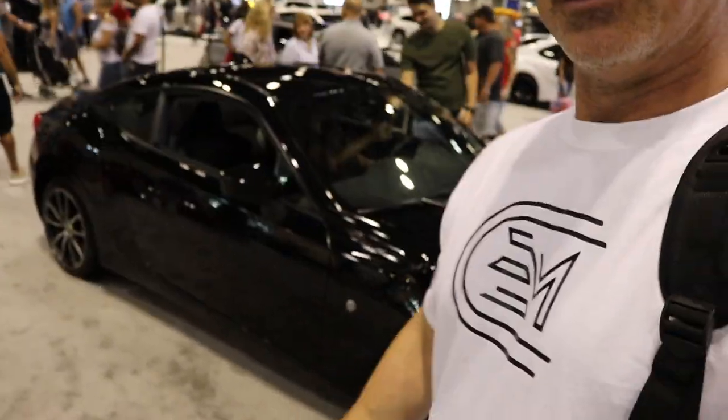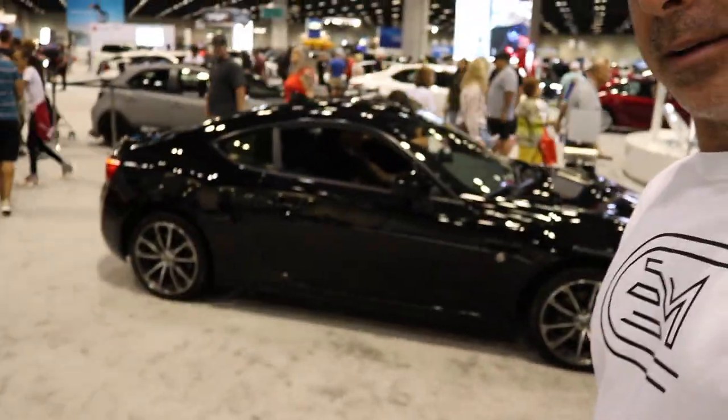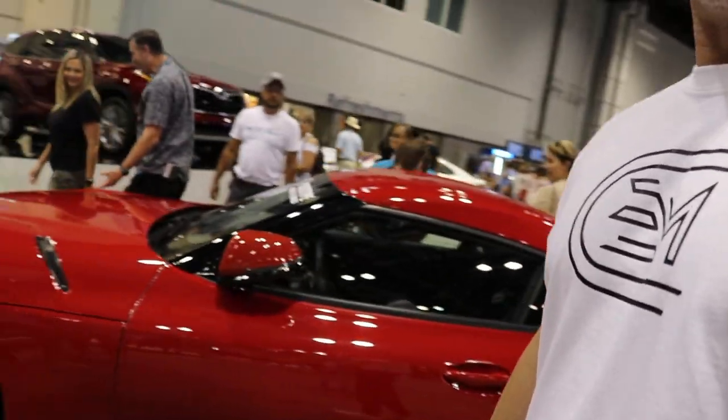2086. Okay. 2020 is the year, 86 is the model. What do you guys think of that? Not bad. But let's go take a look at what we want to see here. 2020 Supra right here. Nice, huh?